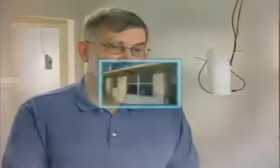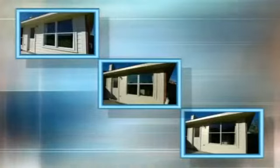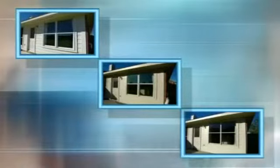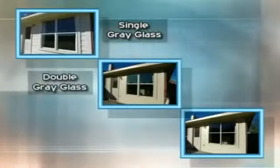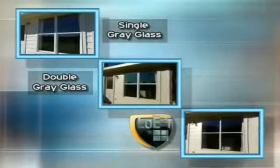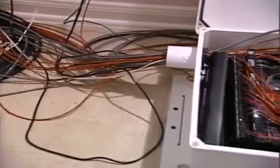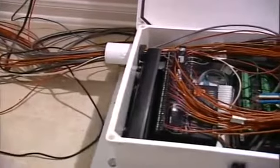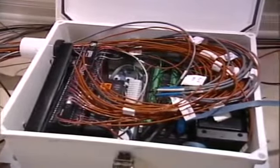In the Windrose project, there are 3 identical 1,800 square foot, 3-bedroom, single-story houses, with 3 different kinds of glass. One has single gray glass, one has double gray glass, and the third house has low solar, LoE squared high performance glass. Each of the houses is equipped with a data logger which records the performance of the house on an hourly basis, or even in some cases on a minute-by-minute basis.